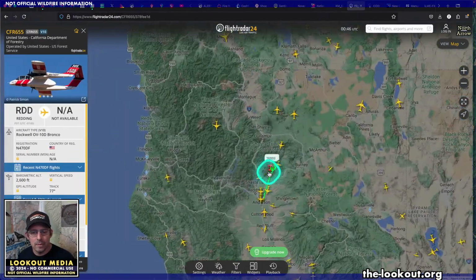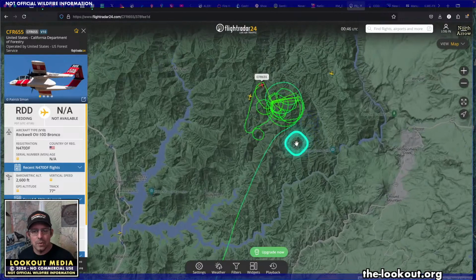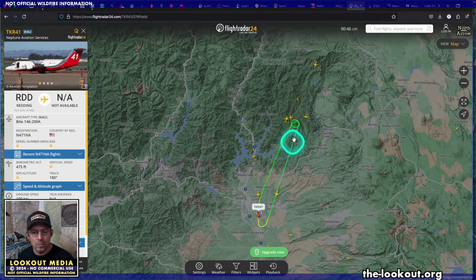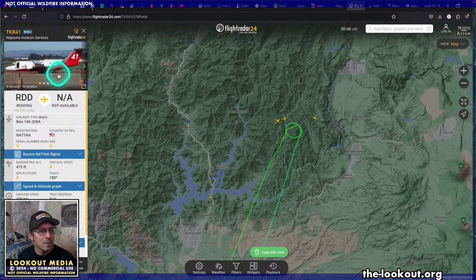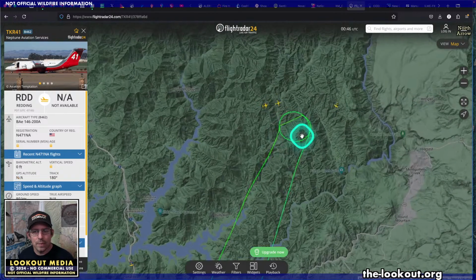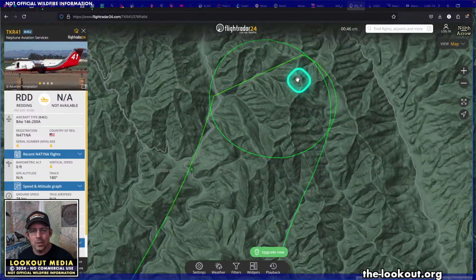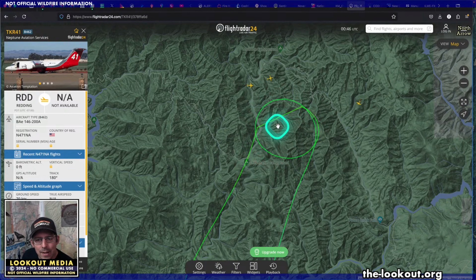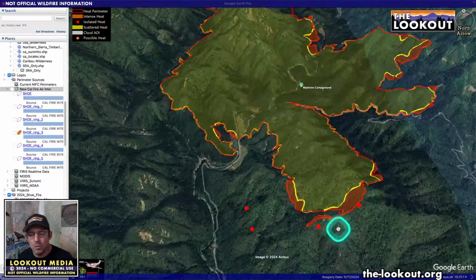I've had a bunch of big tankers on this thing the last few hours. This Flightradar24 site's pretty cool, because you can track where planes have been. So this air tanker, which is a big one, came in here, and you can see it orbited, and then it made a drop, and you can tell from where they flew back out. So it looks like all the tankers seem to be dropping on this ridge here right now, and that is this ridge where we're talking about the firing ops.